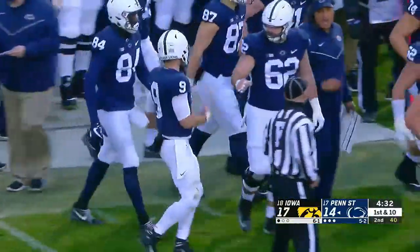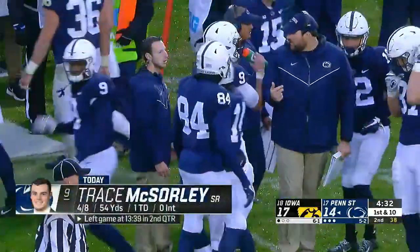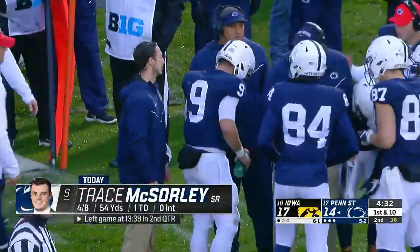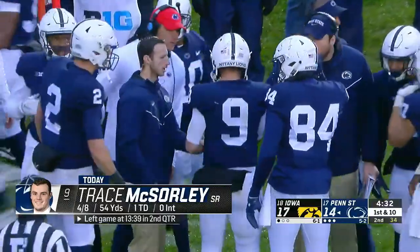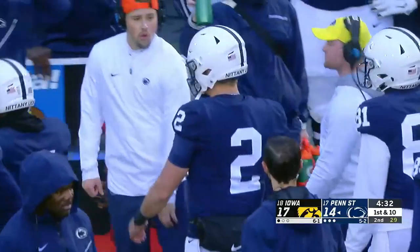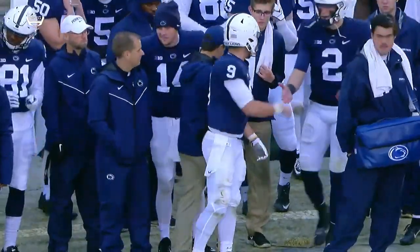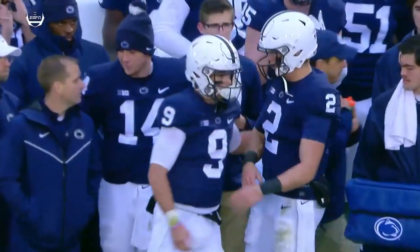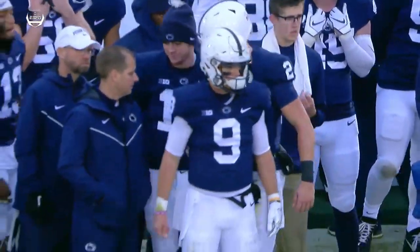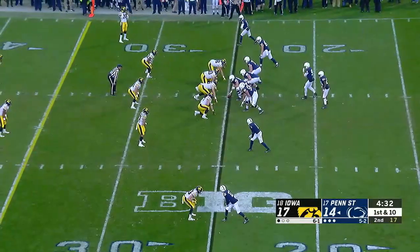Well, during the break, we saw Trace McSorley and Tommy Stevens playing catch. At one point, McSorley walked over to James Franklin, his head coach, and said, "Coach, I'm ready to go." And then James Franklin had to walk over to Tommy Stevens and say, "Tommy, sorry, thanks for what you did, but McSorley's coming back in." He tapped him on the rear, and you could see the frustration and disappointment from Tommy Stevens at that point, but clearly McSorley told his coach, "I'm ready to go," and he's back in now.